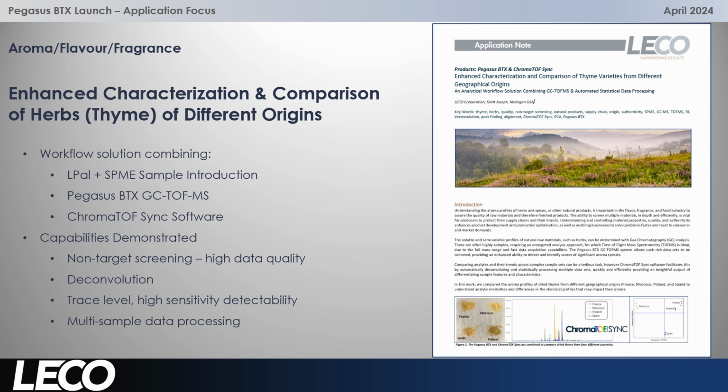Let's have a look at an example in the aroma, flavor and fragrance area. Here the BTX is providing a really good workflow to characterize and compare herbs, in this case thyme, that are obtained from different geographical origins. It's a full workflow solution with automated SPME sample introduction, in this case using the Pegasus BTX in 1D, and also using ChromaTOF Sync software.